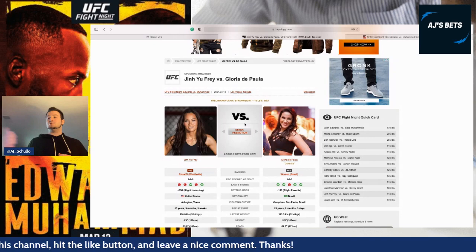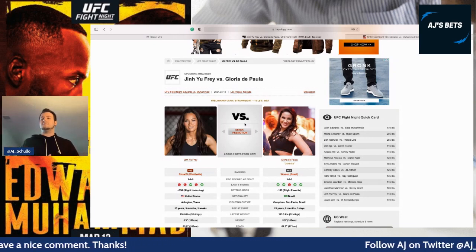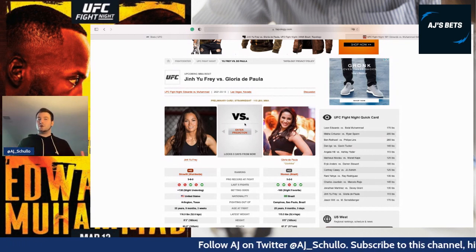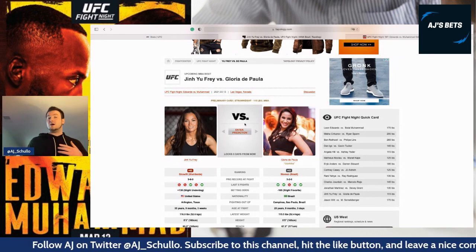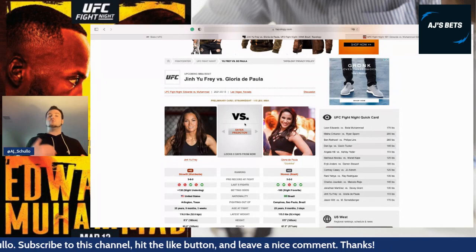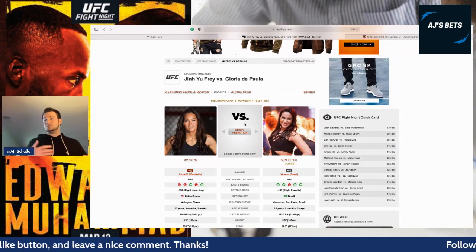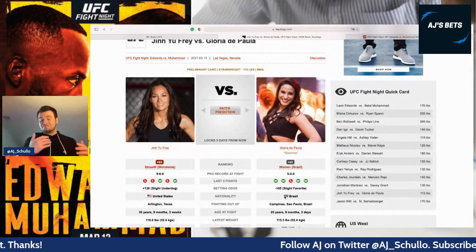So as it pertains to this matchup, Jinh Frey and Gloria de Paula, I do like de Paula in the matchup. She should be the more physical fighter here. I think she's physical for the standards of the strawweight weight class. Whereas we've seen Frey, she used to fight at 105, actually, atomweight. She fought in Invicta, but obviously the UFC does not have a 105-pound weight class, so by default, she fights at strawweight. De Paula is also, as we can see here on Tapology, 10 years younger, roughly.